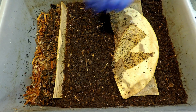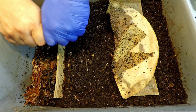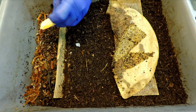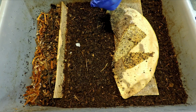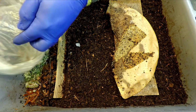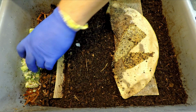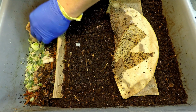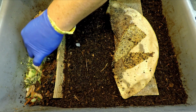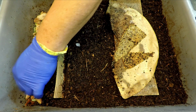And then these food items, I'm going to actually do something similar to last time, where we take the somewhat more scrumptious stuff, these pieces of melon rind, and I'm going to use those on the top surface to make them sort of the main attractant up near the surface, since, you know, most of the worms we're dealing with kind of work the top few inches of the material that they inhabit.